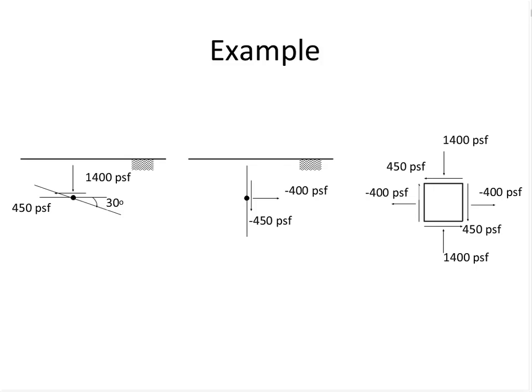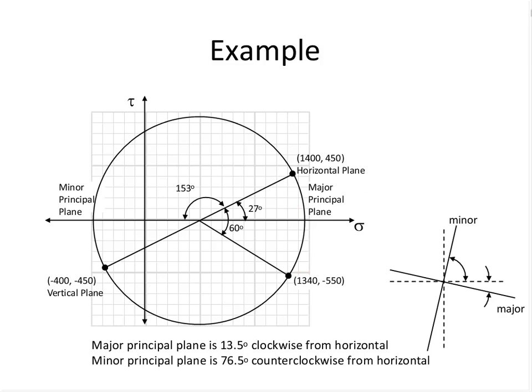Here are the two planes, 1400 PSF vertical with 450 shear, and then another minus 400. I'm putting attention on this example with a minus 450 PSF shear. I drew this as an element, which makes more sense. The vertical stress being 1400 in compression, horizontal stress being minus 400 in tension, and here my shear stress is 450 on this plane. If I plotted the Mohr circle like this, it would look about like this.